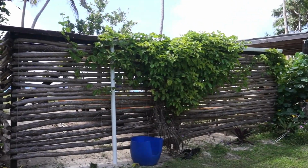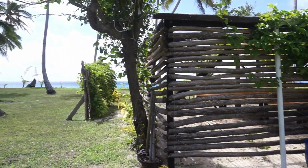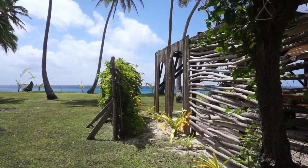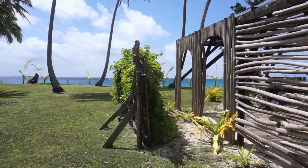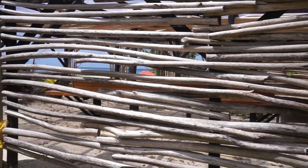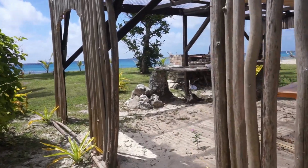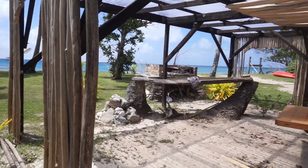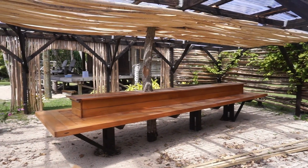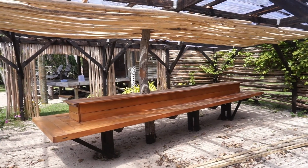This is a new addition to our resort. It's the new outdoor eating area that we started at the beginning of the year before COVID hit. This is the old fence just here with the passion fruit vine. Oh, sorry, I just fell down a ditch. So this was built with the idea of having our dinners out here. We didn't finish it, we just started it. And we built this massive banquet table, which can now fit probably about 20 people. I think the old table was 16.